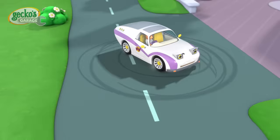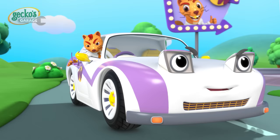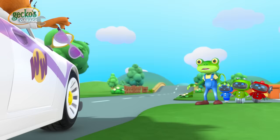Spinning screwdrivers. Who could that be? Oh, hello, Frog. Perhaps you've noticed my new car. This is Sylvester, or Sly for short. Hi, Sylvester. Nice to meet you.